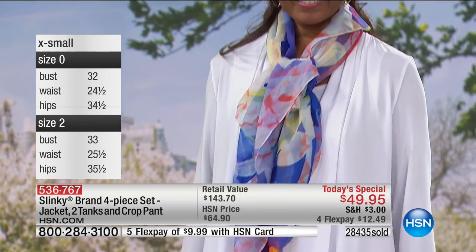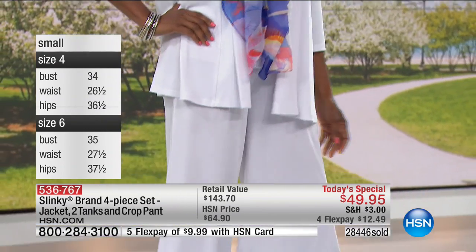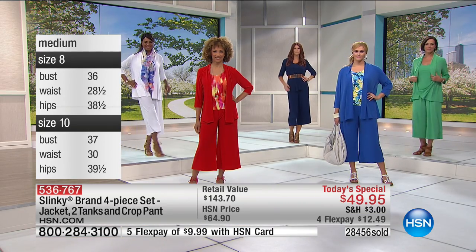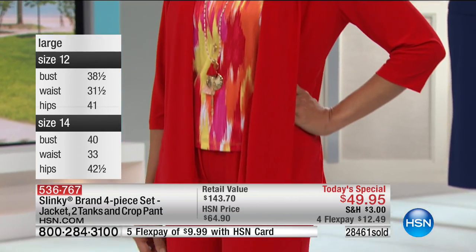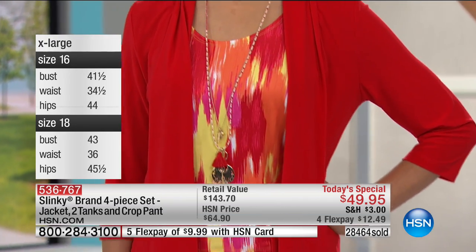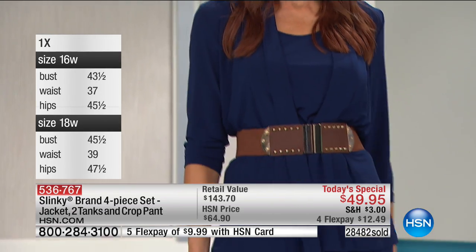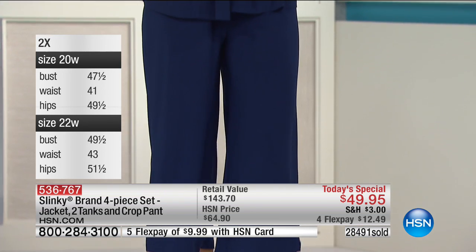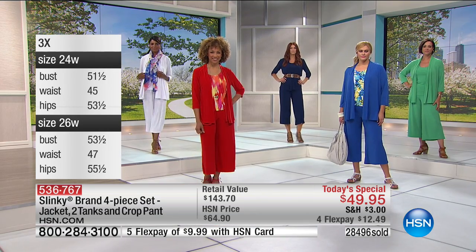That shawl collar jacket you will live in. Those two pack of tanks, the print and the solid, are giving you options, versatility. And then that crop pant is the most comfortable pant. You don't even feel like you're wearing anything because it's not restrictive, it's not clinging, it's just gliding over your curves. The ultimate value. And I'm so thrilled, Kelly, that so many of our customers are buying two and three of them because the values are great, but you're going to have so much enjoyment.